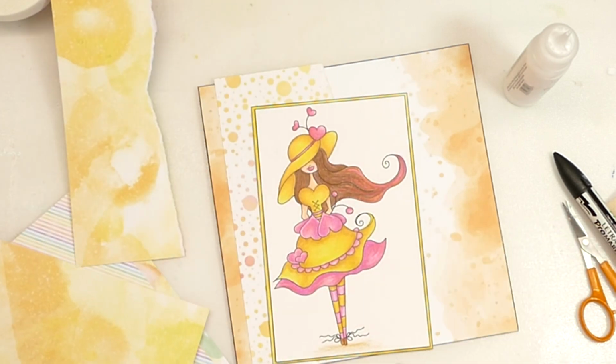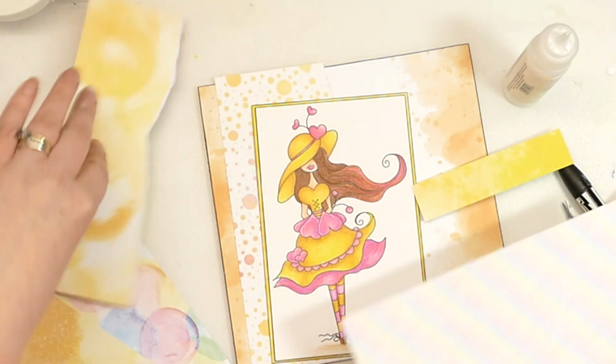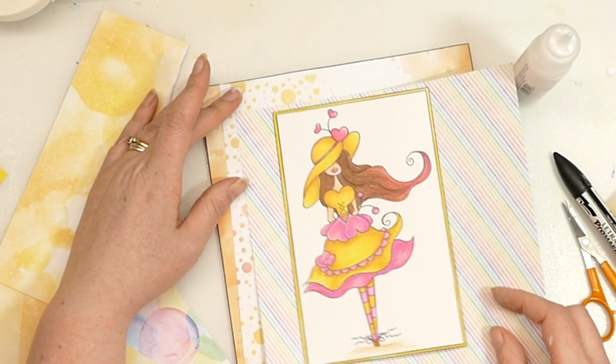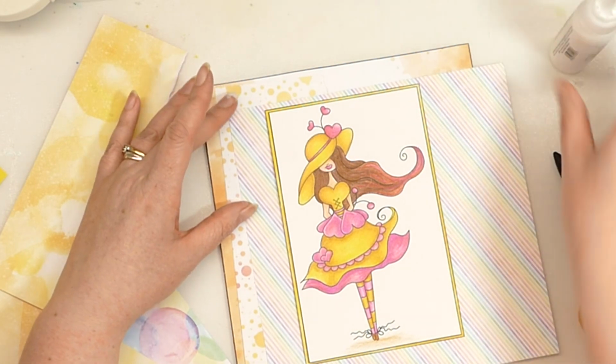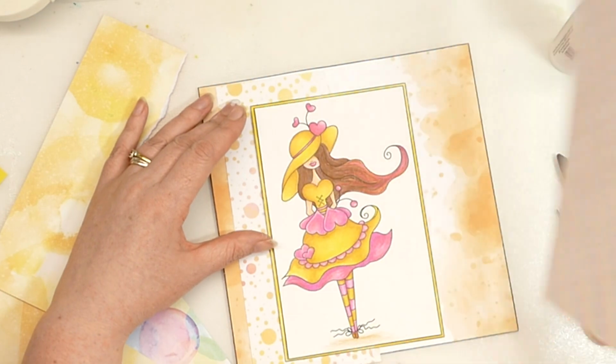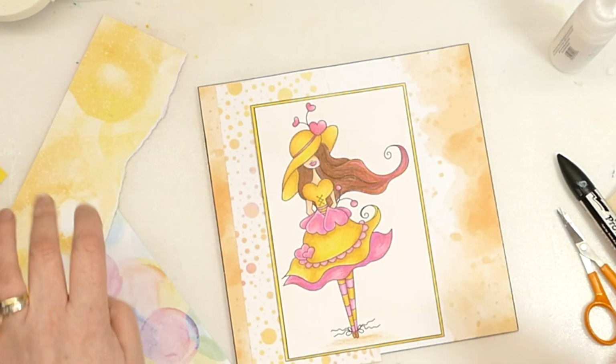I do like this, but I don't know whether I'm now bringing in too many colours. I don't know. What do we think? Is that just bringing in too much? Yeah, I think so. Okay, I'll be back in a mo.